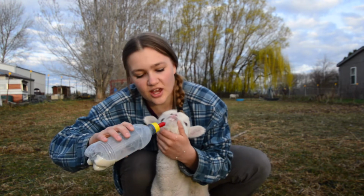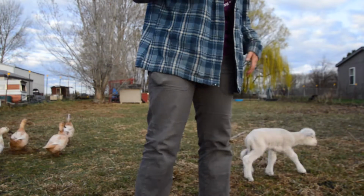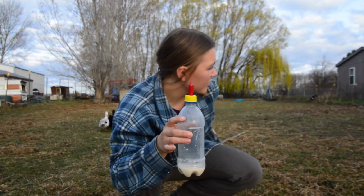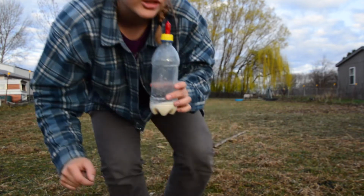Yesterday he wouldn't drink anything, and so I had to put a little bit of molasses in it, and he finally did. He drank a very, very small amount. He does not drink that much. He keeps trying to go over to Mama because he doesn't like this stuff too much, not as much as Mom. Oh, all my chickens are out. Look. They escaped under the fence.